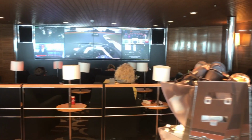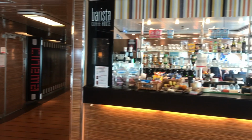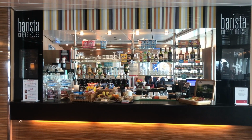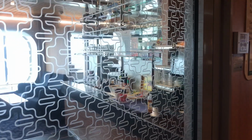Now moving on to the entertainment. Here we have a large seating area with the TV, which also has the bar and the barista area, which does a cracking cup of coffee, I must say. This backs onto the actual Stena Plus lounge, as you see here.